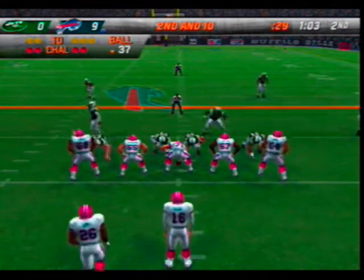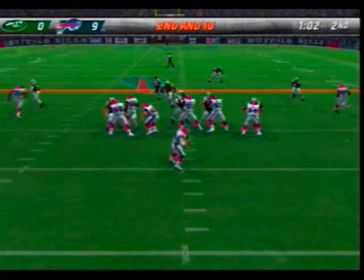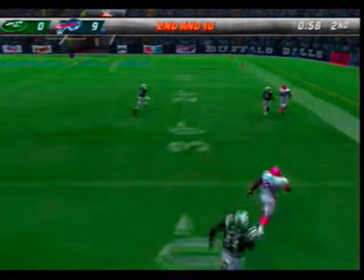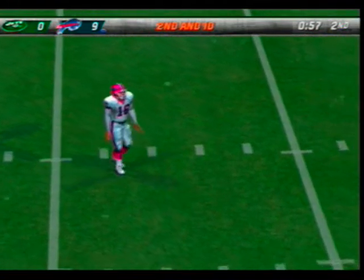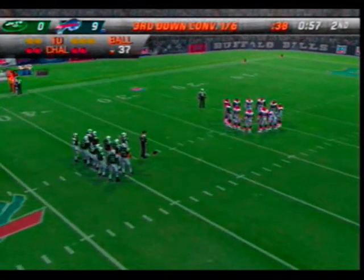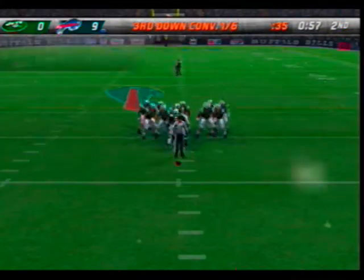The Jets come out in a nickel pack. Long throw. You know, as a receiver, you have to be aware of so many things: where the first down marker is, where the defenders are, and where the sideline is as you stretch out to make that catch. Williams was his intended target.